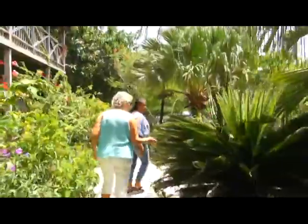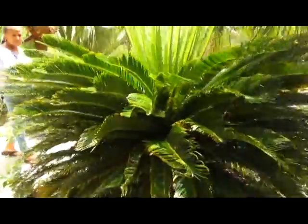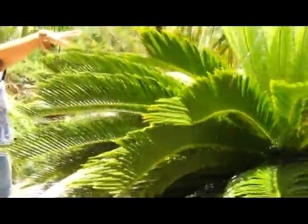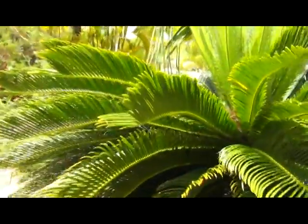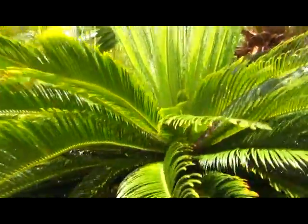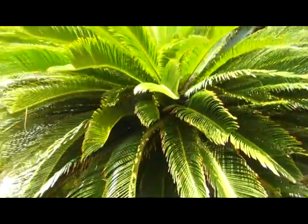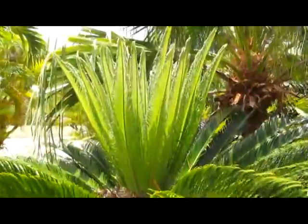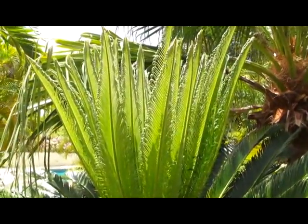And then this is a Cycad revoluta. Fantastic, beautiful. A lot of new growth coming up, from the last bit of rain. It doesn't grow huge like the sago palm. It sort of stays. How tall does this get? I have no idea. I'm waiting to see. Well, you'll soon find out.